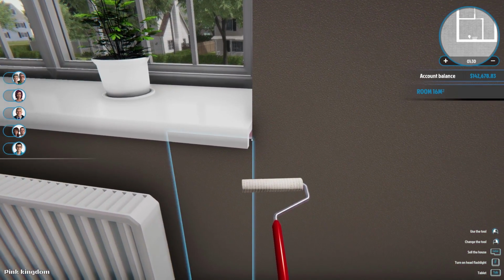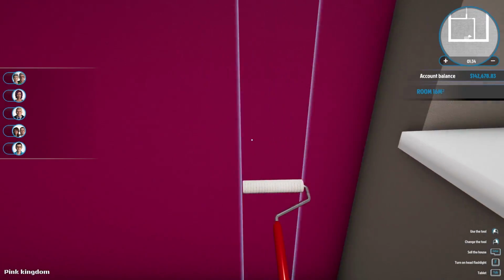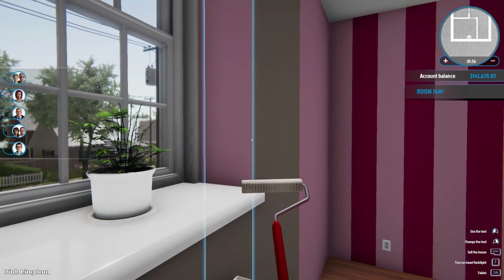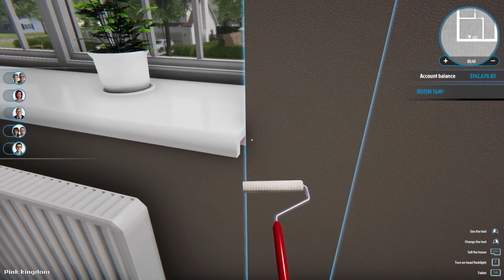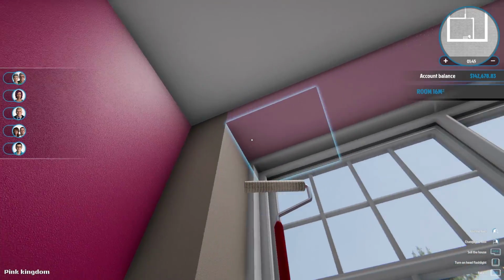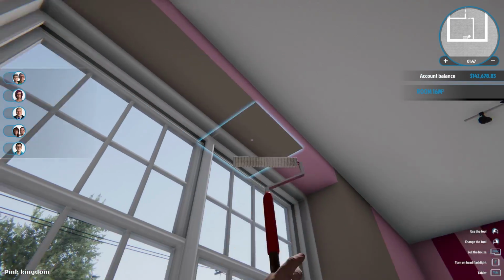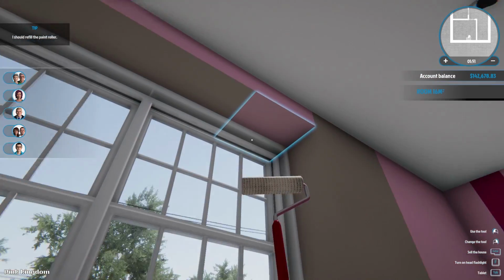See that little texture you can see right there? Of the pink? I can't do anything about it. It seems to be a little, I don't know if you'd call it a glitch or just a texture problem within the game there, but that's okay. It's really not that noticeable. I think it'll be just fine.